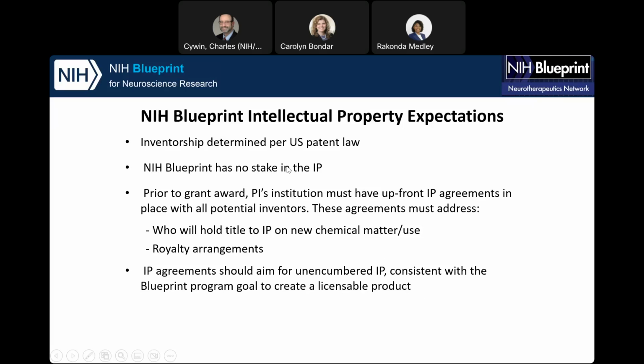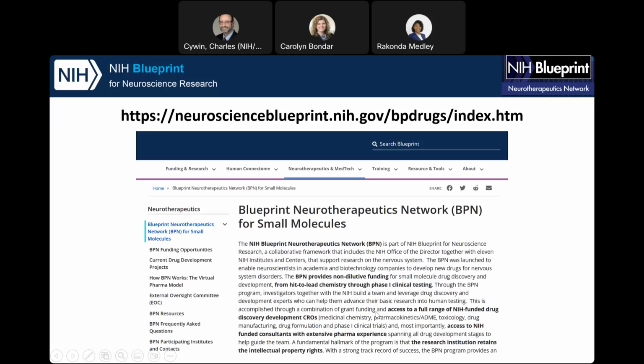The program itself is not seeking a stake in your IP. And up front, if you have multiple different moving parts that you're working with, we expect you to have your IP agreements in place, because at the end, we do not want to see you litigating amongst yourselves about who owns what. So having those up front amongst the institutions involved is an important thing prior to award. As in all cases, we're trying to get you unencumbered IP so that you can hopefully license this product down the road.